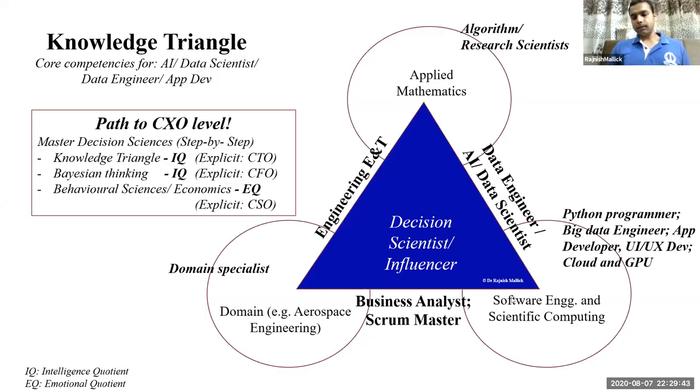But the third leg of this triangle is software engineering and scientific computing. Most of us are already well versed in scientific or technical computing tools such as MATLAB, Mathematica, or alike. But if individually people are good in that, they can become, in their career, a Python programmer, if they go into Python as a learning tool, or a big data engineer, app developer, user interface or user experience developer, or cloud or GPU compute practitioner.